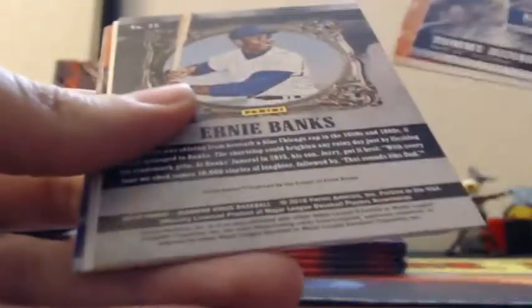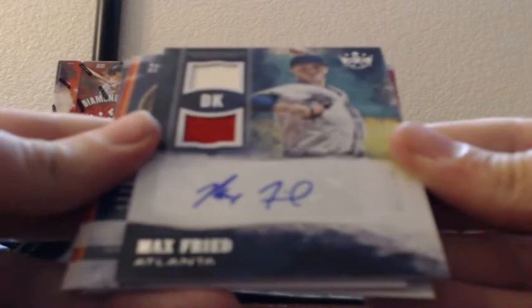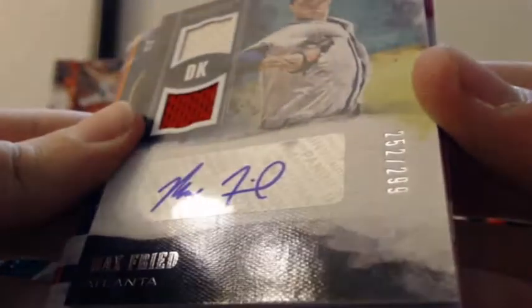Rizzo, Ernie Banks, McCutchen, Victor Caratini rookie card, Dylan Peters rookie card, J.D. Martinez Gallery of Stars, and Mookie Betts. There's the Ohtanis. Hit. Max Fried, rookie material signatures for the Braves. 252 of 299 with the white cloth and the red cloth. And the auto, of course. Victor Robles, rookie card. Banda, rookie card. Tyler Wade, rookie card.